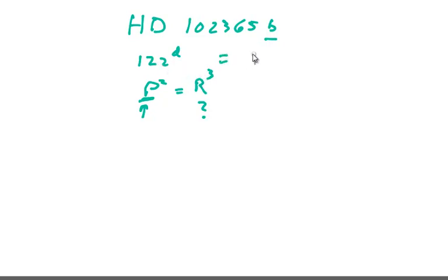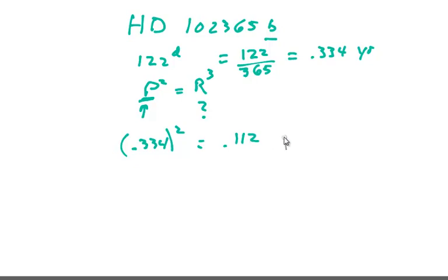We can realize that this is the same as 122 days over 365. That'll tell us what the fraction is of a year, and that comes out to be 0.334 years. Okay? So that's the situation, and we want to find this. We're going to come up with the answer in astronomical units. It's real easy to do. 0.334, we're going to square that. When we square that number, we're going to come up with 0.112, and that's going to be equal to R cubed. That means if we want to find R, we've got to take the cube root of this.